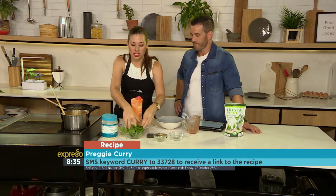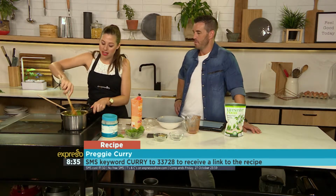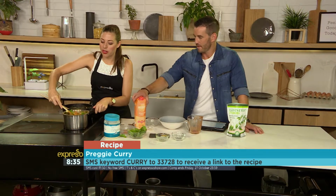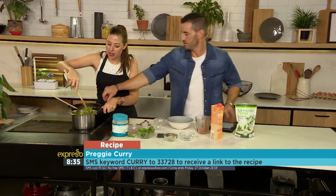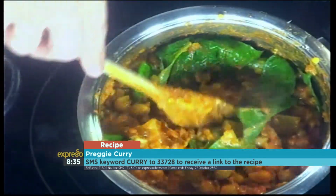Exactly, and then we're going to put in some of this beautiful spinach and just mix this together. And I always do, you just want the spinach to warm through. You don't want it to break down or become soggy. That's why we always just put it in right at the end. You just want to stir it in together. There we go, that's beautiful. And then we're just going to plate it up.